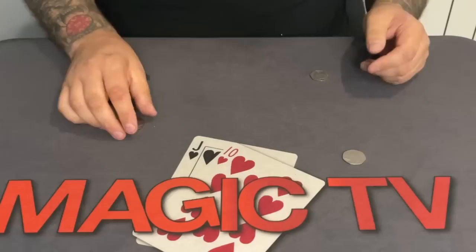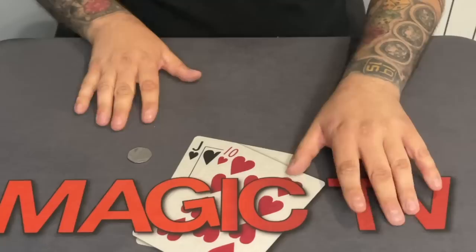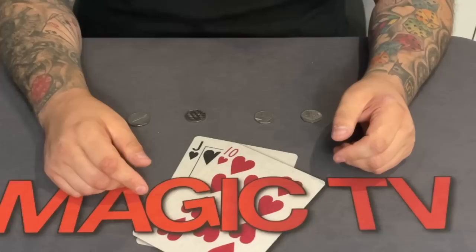I'm just going to literally leave them on the table. And I'm just going to wave my hands over. I'm going to cast a shadow, if you will. And when I cast a shadow here, the first coin jumps across. It jumps from here to here to here. That's kind of long distance. If I want that one to go, I kind of do it like that. And the final one goes just like this. And that's one, two, three, four. Four coins, two hands. And I think that's a bit of a miracle.